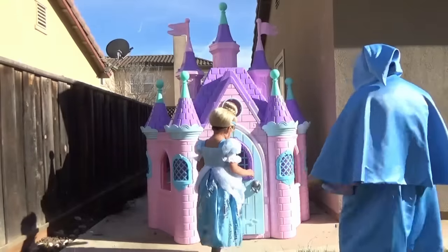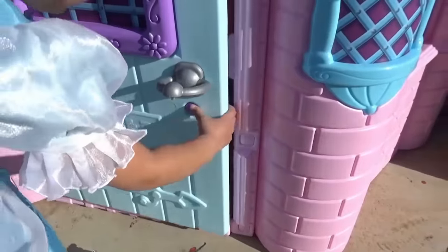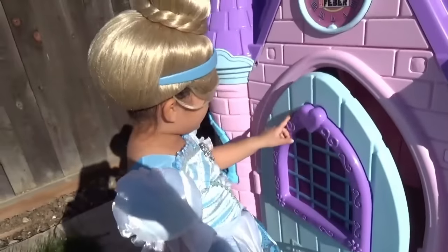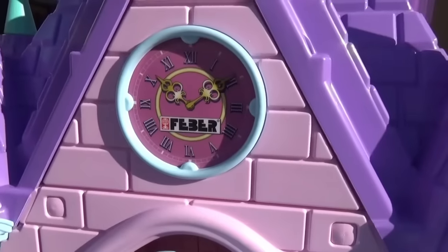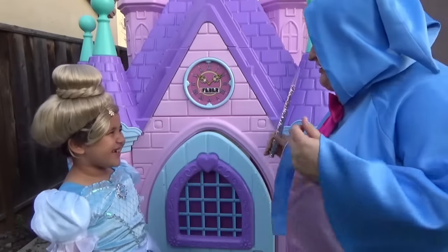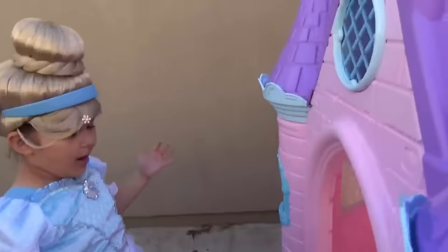Whoa, this is cool. Press the little thing here. What is this? Whoa! Is that love? It shows when it's midnight or not midnight. Yes. This dance is so cool. Thank you, Fairy Godmother. You're very welcome, my dear. Whoa, there's a big window? Yes.